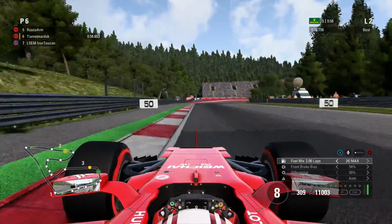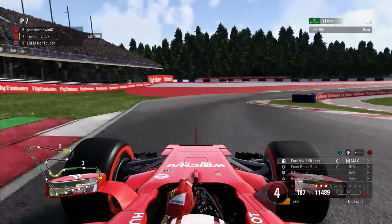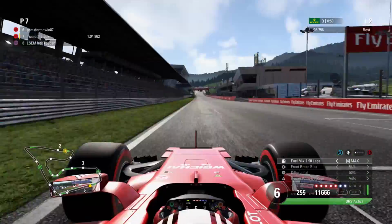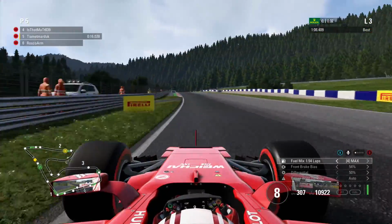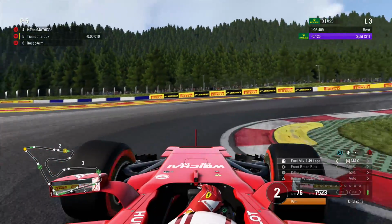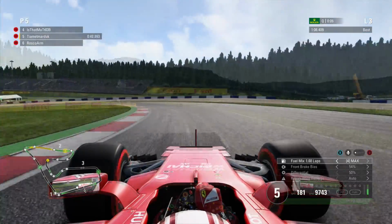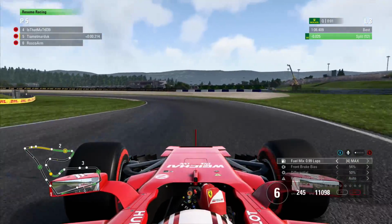Now coming to the penultimate corner, 6th gear. You can probably get away with 7th on the ultra soft tyres. Through the final corner, a little bit of understeer through there. Probably didn't hit the apex ideally, but we improved by 3.5 tenths to do a 1 minute 6.4. Pretty competitive time. If you can get in the 5s, that's a really good time, especially on the super soft tyres. That is a phenomenal time, but I don't know, we'll see if we can get close to that.